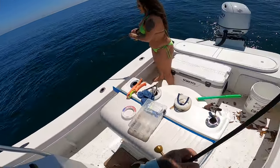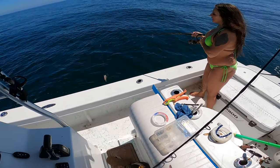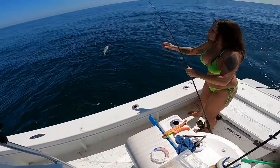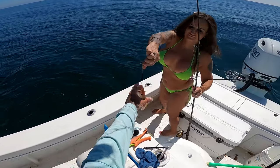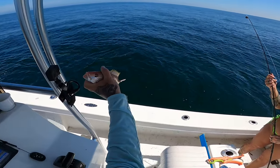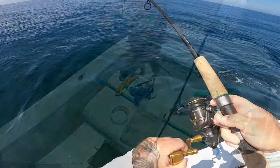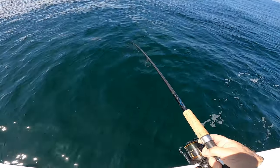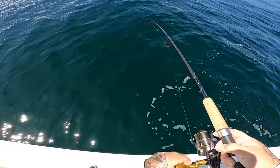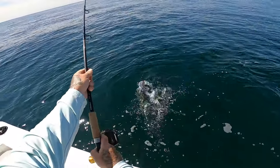I got a little mango. I don't think it's that big. Might be a lane. It is a lane. I don't know if it's big enough, though. Probably not. Nah, he ain't big enough. A little lane, though. Good fish out here. Feels like a porgy, kinda. Or it's a porgy. I got one.